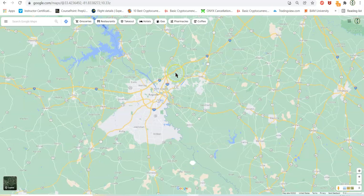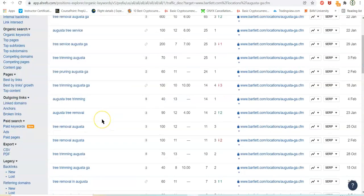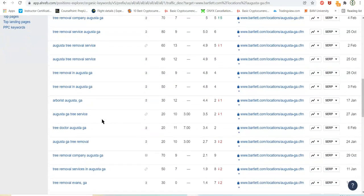And it also captures all of those near me, nearby, near my area keywords that aren't captured by organic searches, being a national keyword. And I don't want to confuse you, so let's go back into here, and I'm going to show you a good example of a national keyword.